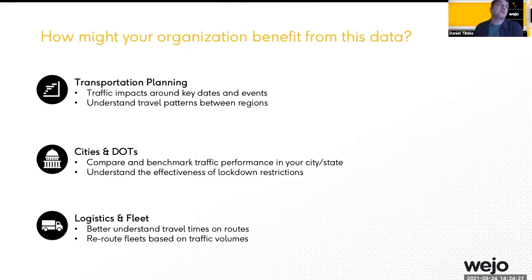So in terms of benefits, transportation planning, I've talked a lot about there. Cities and departments of transport, again, it's about balancing. It's not just about what's the impact on a specific road. It's about, has it increased the harsh braking events in a different area?